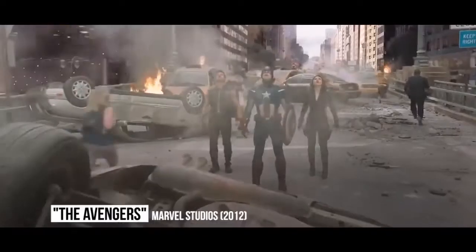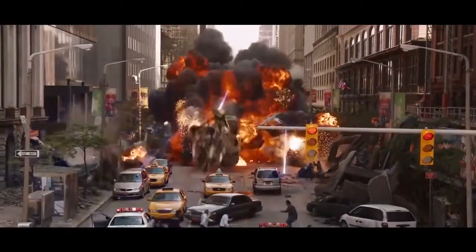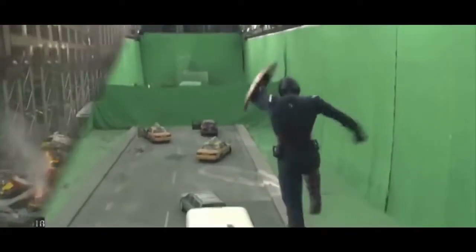The Avengers. In 2012's The Avengers, the titular superhero team took on an army of aliens in New York City. It will come as absolutely no surprise to you to learn that the aliens in the movie weren't real. But the majority of the battle wasn't even filmed in New York.